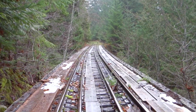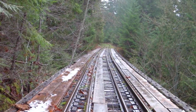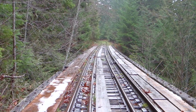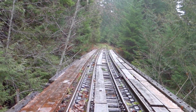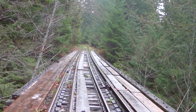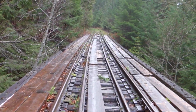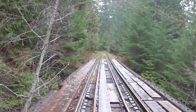Okay, careful you walk. Yeah, the ties are poor. I mean, if this trestle had the foot traffic that the Cameron Lake Lakeview trestles have, this would be really ground up pretty bad. So there is a creek, obviously, on this one and the next one.